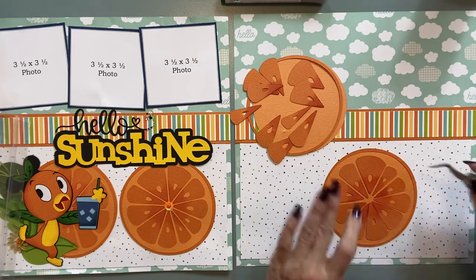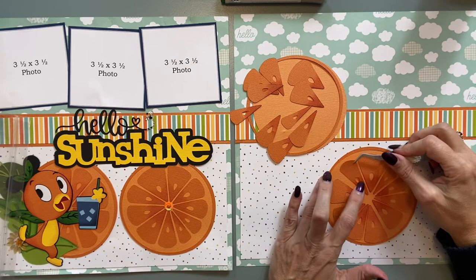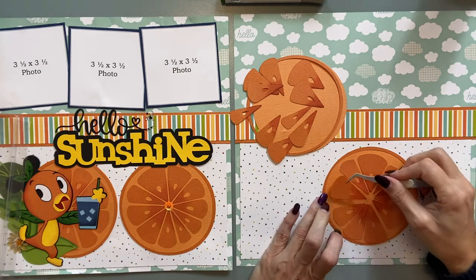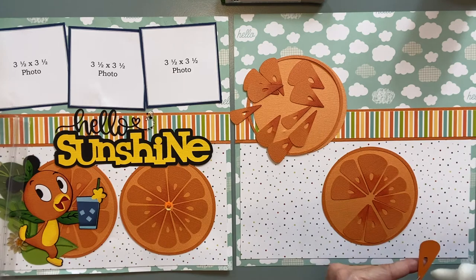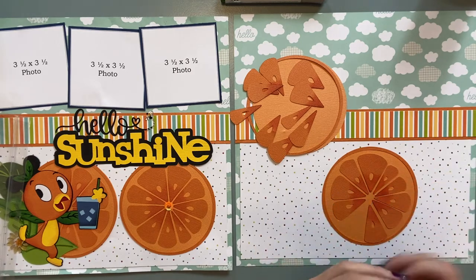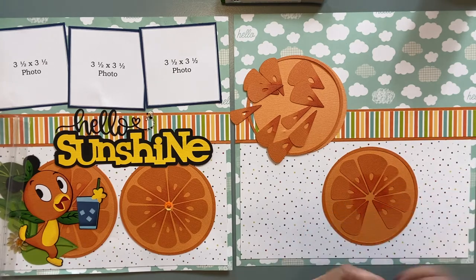All right. Whoops, that one's already down. And we're just going to keep going around with all of our little individual orange slices here. These are big enough too that you could use some dry adhesive. I get just so accustomed to using my Helmar glue that it's kind of my comfort zone. So use what's your comfort zone for this.